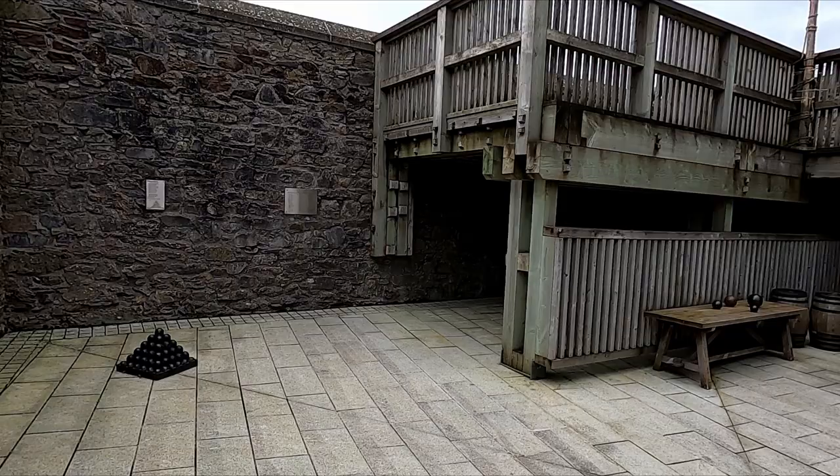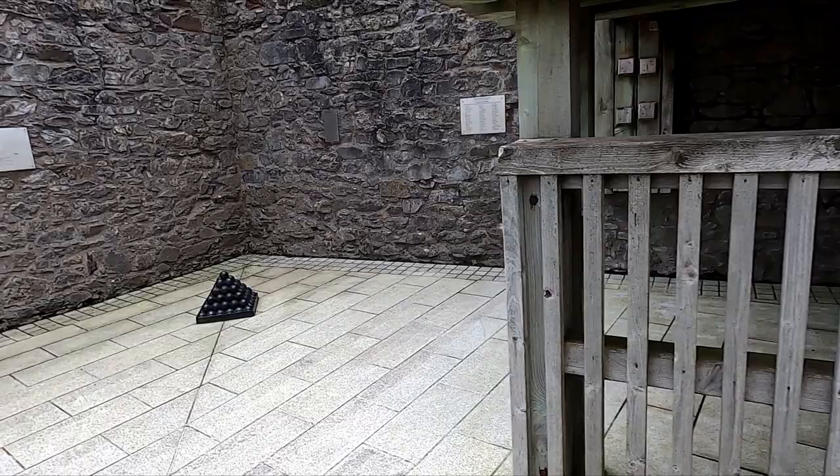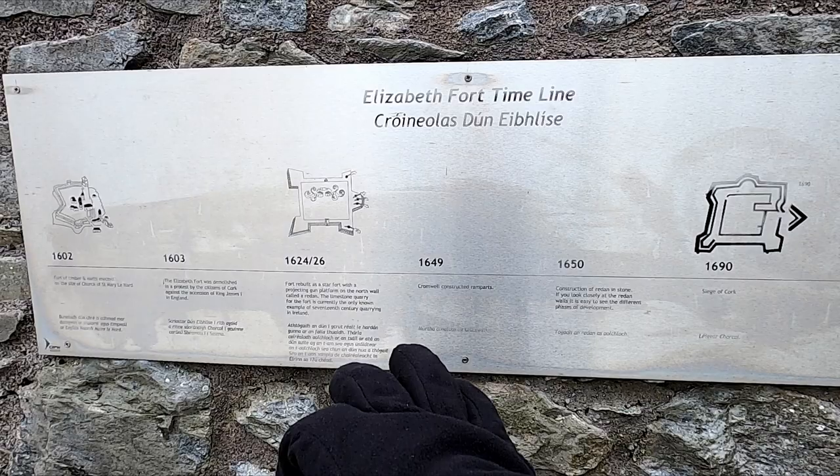And Brass Monkey. I gotta read Brass Monkey. Indeed, look at him over here with his items to maybe prepare a cannon for firing. And, oh, look, Elizabeth Fort timeline. So, 1602, fort of timber and earth erected. Was demolished in 1603 in protest of the ascension of King James. You've got rebuilt as a star fort in 1624-1626. Wow, nice to read here.